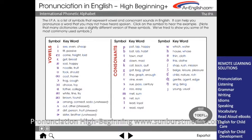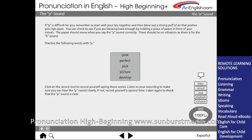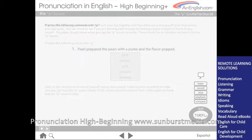A guided tour of the IPA, International Phonetic Alphabet. The IPA is a list of symbols that represent vowel and consonant sounds in English. The P sound. If P is difficult for you, remember to start with your lips together. Pearl prepared the pears with a puree and the flavor popped.